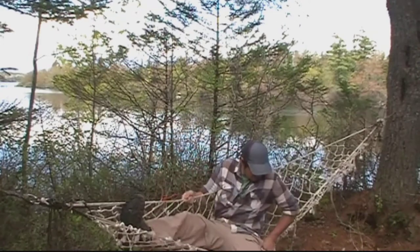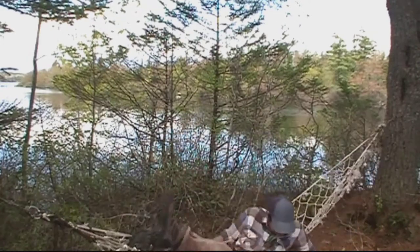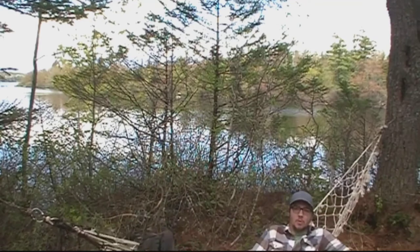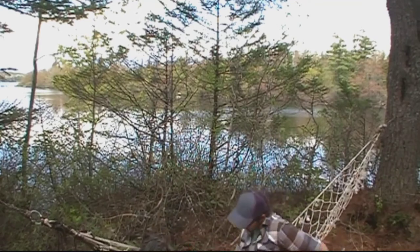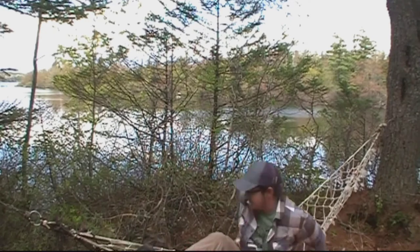Ha ha! Ow! Oh! Oh my god! Oh, I'm in a hammock, not supposed to get sticks in my back! Oh, here's the camera again.